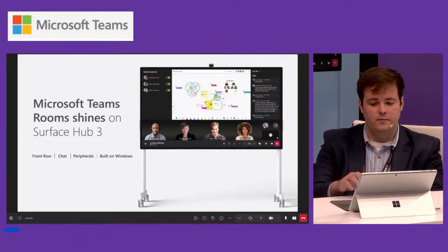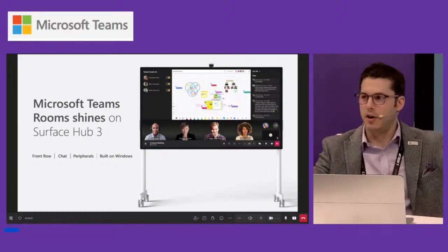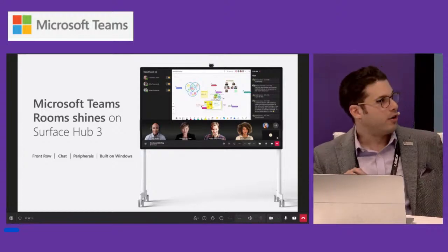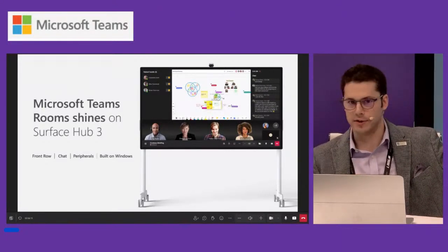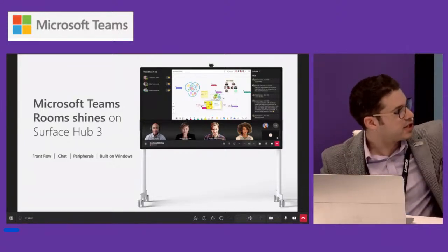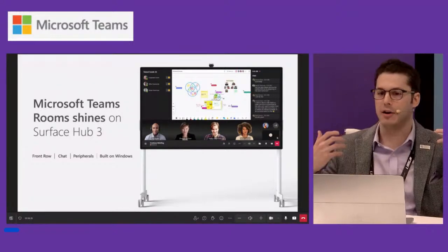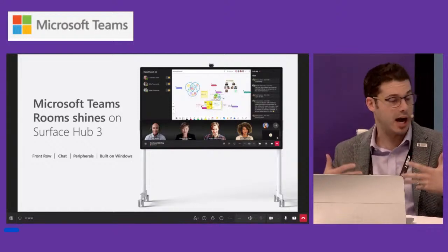Yeah, the thing I love about this imagery right here is it actually puts all of the pieces together for an interactive collaboration board, all in one iconic view. This is the front row layout running here on Surface Hub, the 85-inch Surface Hub 3 device. And what you see is the meeting participants here in the lower participant grid. You see AI removing their backgrounds. It's putting them all at the same level. So this is promoting the inclusivity of that hybrid meeting experience.